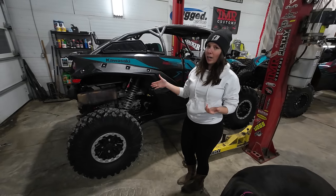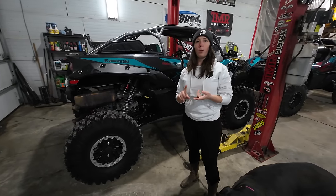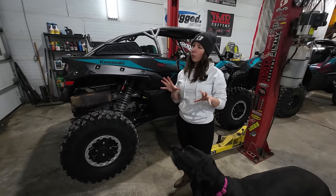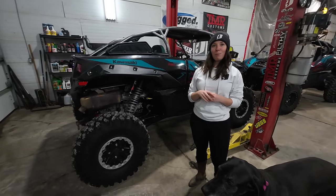The engine's right behind you, though, so you can't really compare it to a turbo unit. Yeah, we ride with a Polaris turbo and we ride with a Can-Am turbo as well. Both of those are quite quiet. Yeah, but the turbo helps. And who knows, maybe one day this will get a little pew pew.